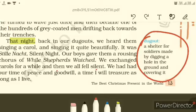So that night, back in our dugouts, we heard them singing a carol and singing it quite beautifully. It was Stille Nacht, German word, which means silent night. Our boys gave them a rousing chorus of While Shepherds Watched. We exchanged carols for a while and then we all fell silent. We had our time of peace and goodwill, a time I will treasure as long as I live.